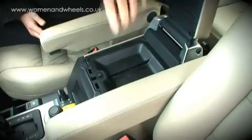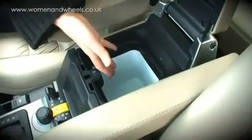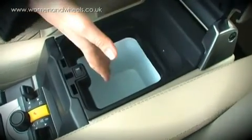One of the nicest things is this cooler. You turn it on, take this out, and then you can put your sandwiches, your drinks, anything to keep cool on a hot day. I mean, I just love that.